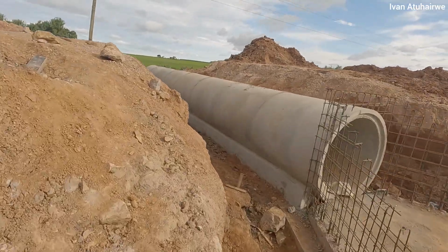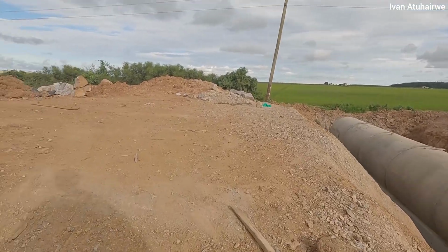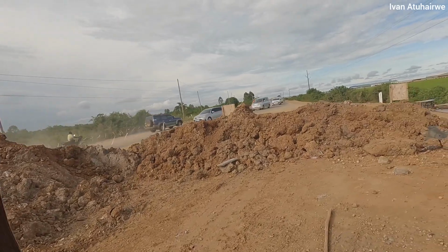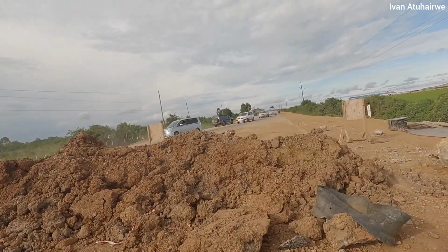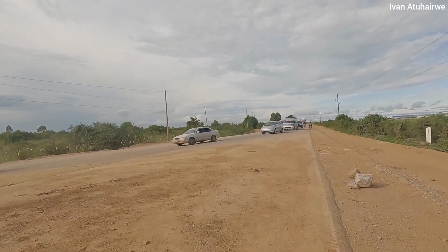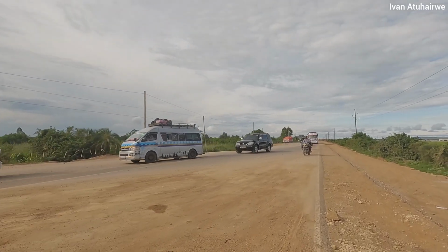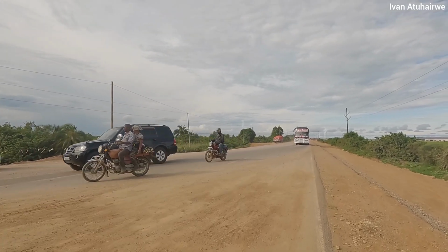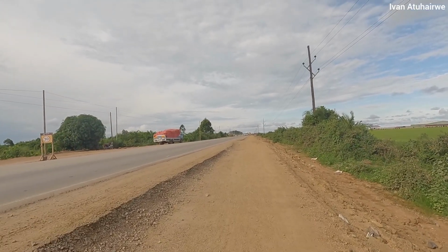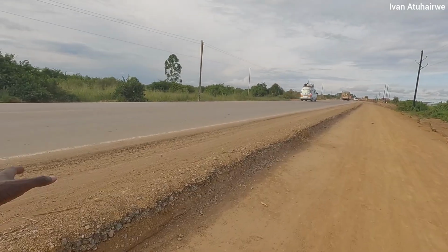So here they've used culverts. Some other sides they've used the boxes. Perfect coaches. This used to be the main road, and now they're diverting. People are diverting to the other side because they're putting in water channels to allow the smooth flow of water. They are trying to expand this area because there have been several head-to-head collisions.